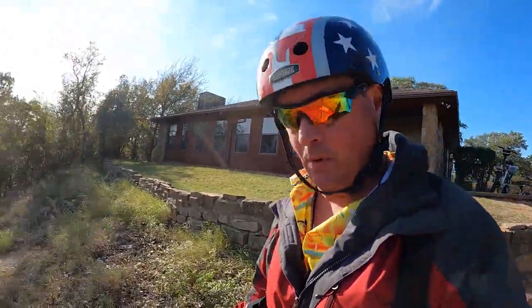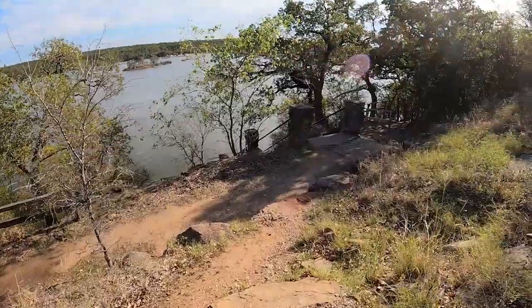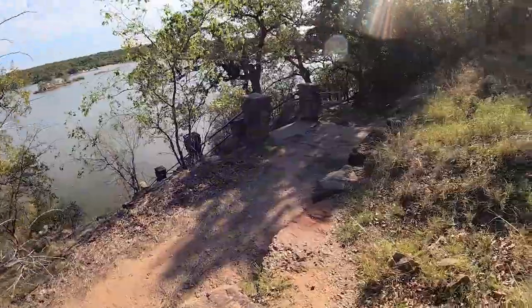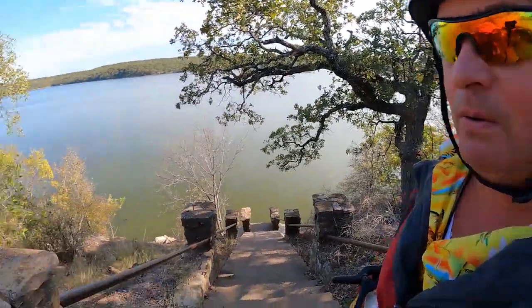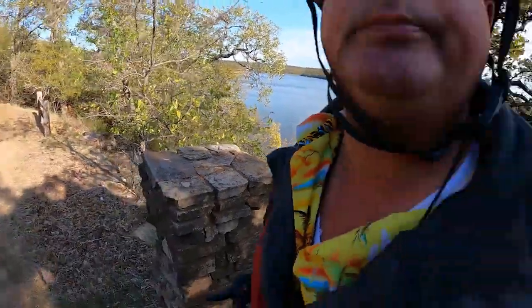I'm at the group dining hall. This caught my attention, which is not very accessible. Step carefully. Oh, I'm not going to do that. I love you guys. I really love y'all. I'm not going down there because I'd have to come back up. It looks like there's Wi-Fi in the park. All right, let's go see some more stuff.